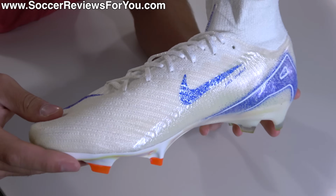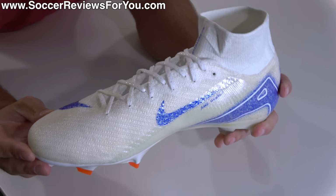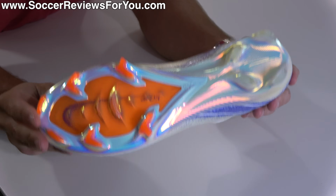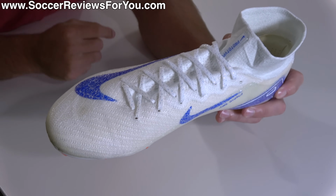And then of course the addition of Grip Knit just gives you that extra grip on the ball that we've genuinely never had from a pair of Mercs before. Grip Knit, of course, being technically the same material found on the Nike Phantom series right now. However, the grip provided by this material is a little bit less sticky than what you'll find from the Phantoms.